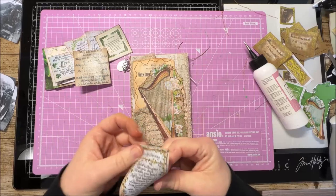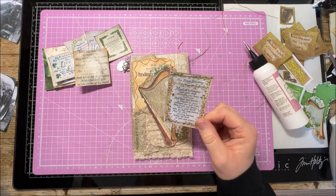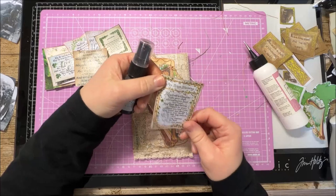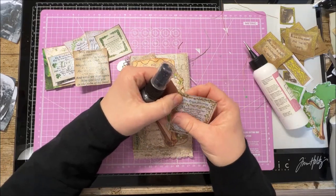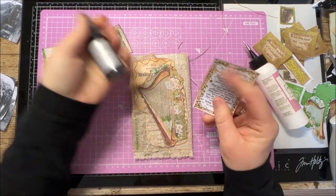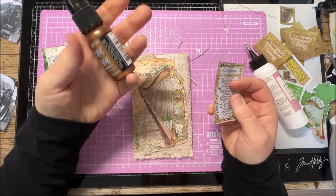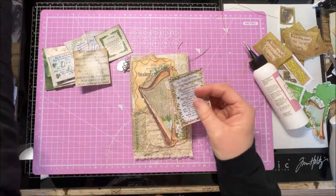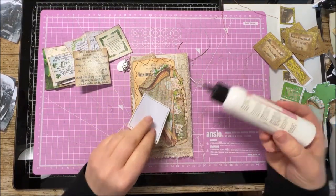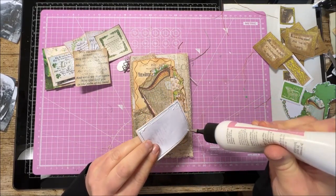There we go. And then this is curled up a bit because I blasted it earlier with some lovely distress spray. I've used this distress spray here, brushed pewter, because I'm thinking old Irish, I'm thinking pewter, definitely. And then the gold one I used was the antique bronze. I'm nearly out of that, actually. I love this stuff, it's amazing. Once you've discovered distress sprays, I think it's very hard to then do stuff without it, isn't it? I just love the sparkle and the shine.